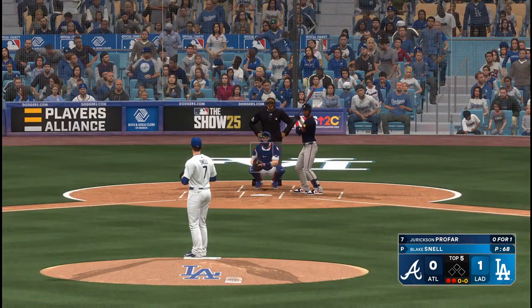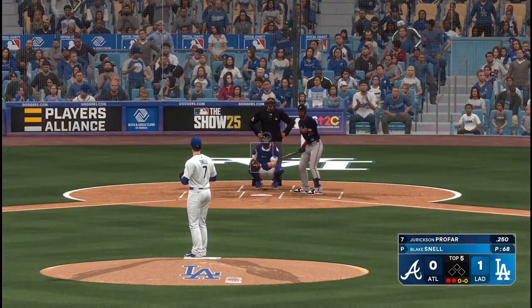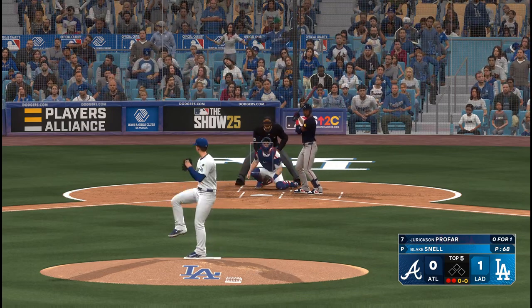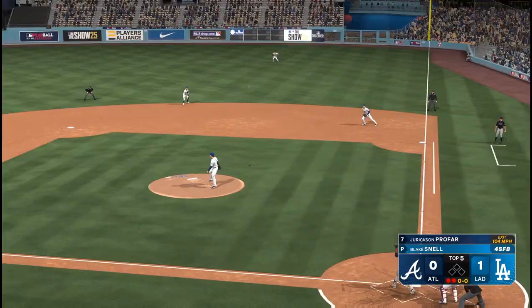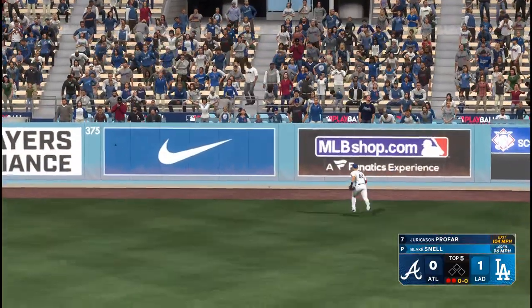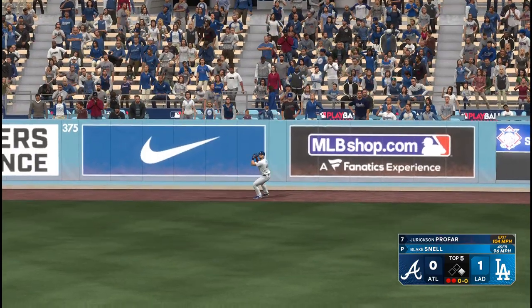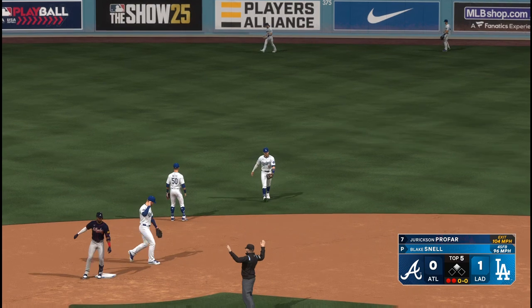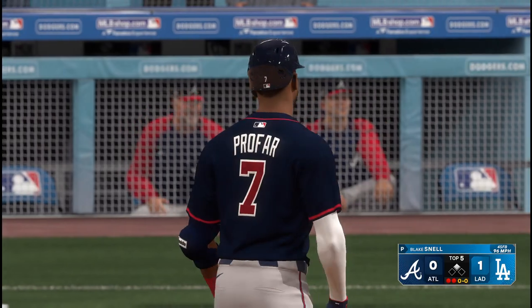Now batting Jurickson Profar. He's 0 for 1. Swing and a line drive ripped right center field. This looks like extra bases. Now he'll turn for second. And that's a 2-out double. It's their first hit of the game. Couldn't have timed it up any better than that.